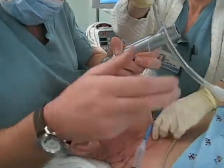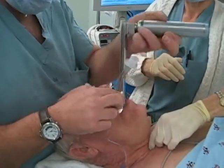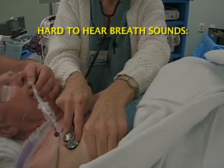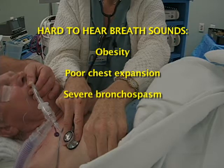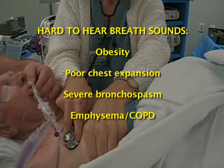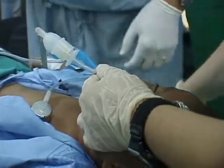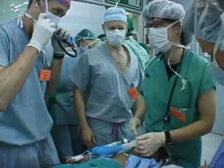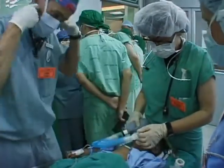It can sometimes be difficult to verify endotracheal tube placement when there is poor airflow or poorly heard breath sounds. It may be hard to hear breath sounds in the morbidly obese patient due to overlying fat tissue and poor chest expansion. Severe bronchospasm produces very poor airflow. In severe emphysema or COPD, air sounds are poorly transmitted due to the loss of alveoli. Breath sounds are transmitted broadly in very young children, making it easy to hear breath sounds over the entire lower trunk. Esophageal intubation can sometimes sound like muffled breath sounds in such a situation.